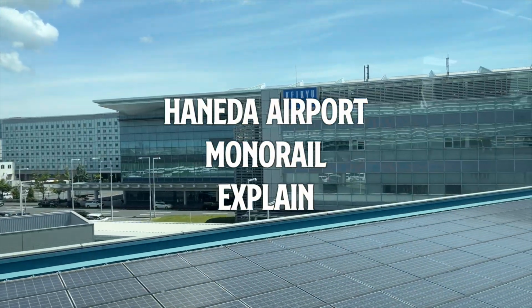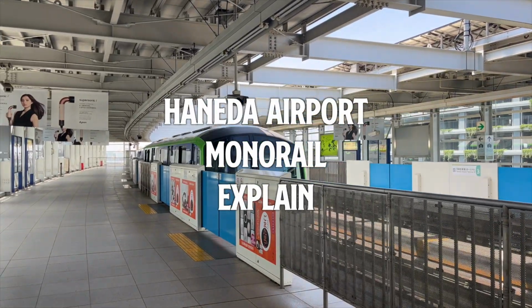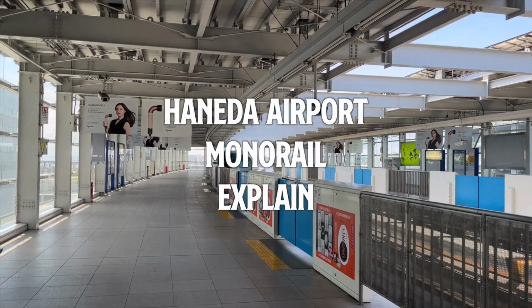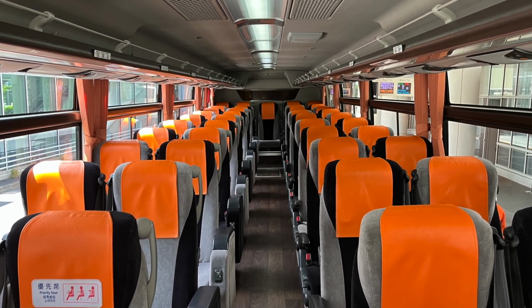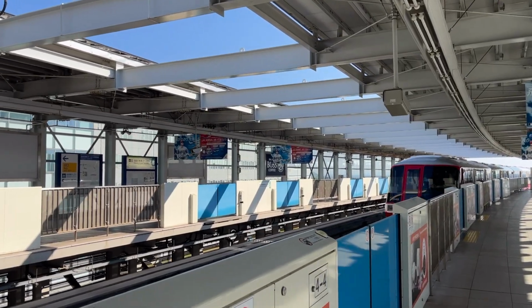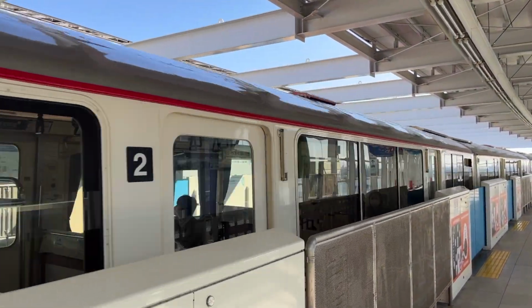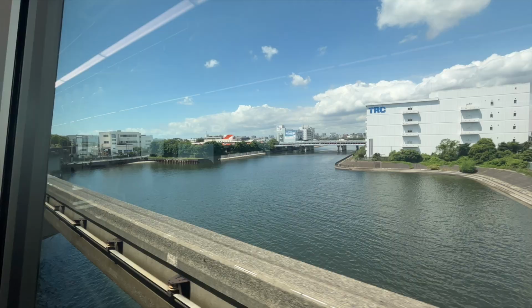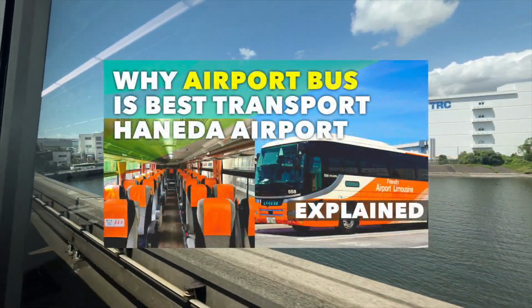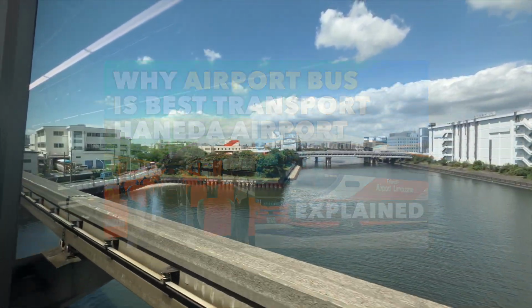I'm Slayer2. So today I'm going to talk about transportation from Haneda Airport: the Tokyo Monorail. While I usually recommend the limousine bus for airport access, the monorail serves as a vital link between the airport and central Tokyo, directly connecting all terminals and Hamamatsucho Station. I also uploaded another video about the limousine airport bus, so please check it later.